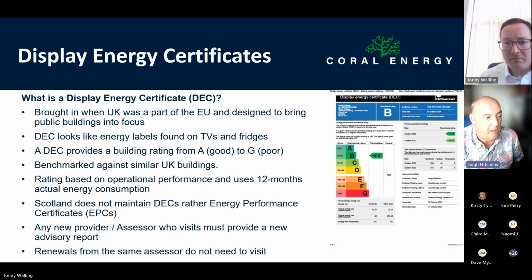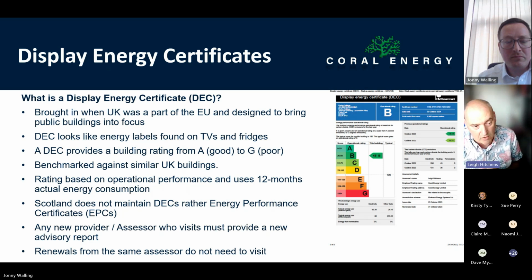What is important about DECs for me is that DECs take into account energy consumption, and I think that's really important because an EPC doesn't. I'll touch upon that again, but what it is trying to do for a public sector building is bring into focus how energy efficient that building is.